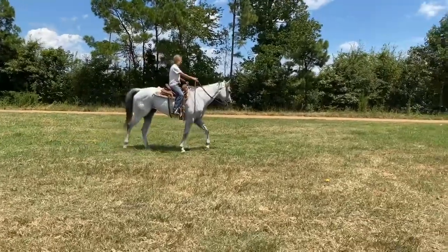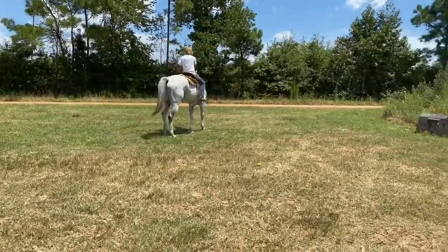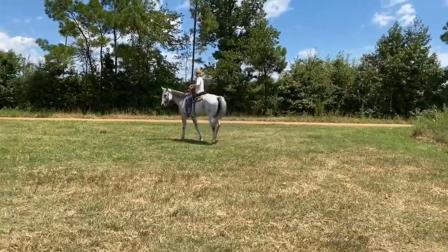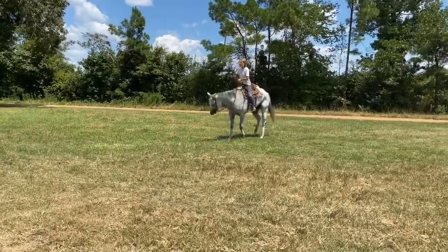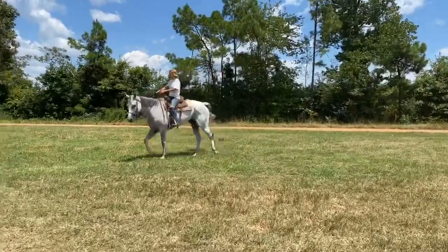But this is a nice mare. She does appear to be sound. She doesn't appear to have any major issues. And again, she does have steel shoes on, not race plates. She is not straight off the track. She came to us from an individual.